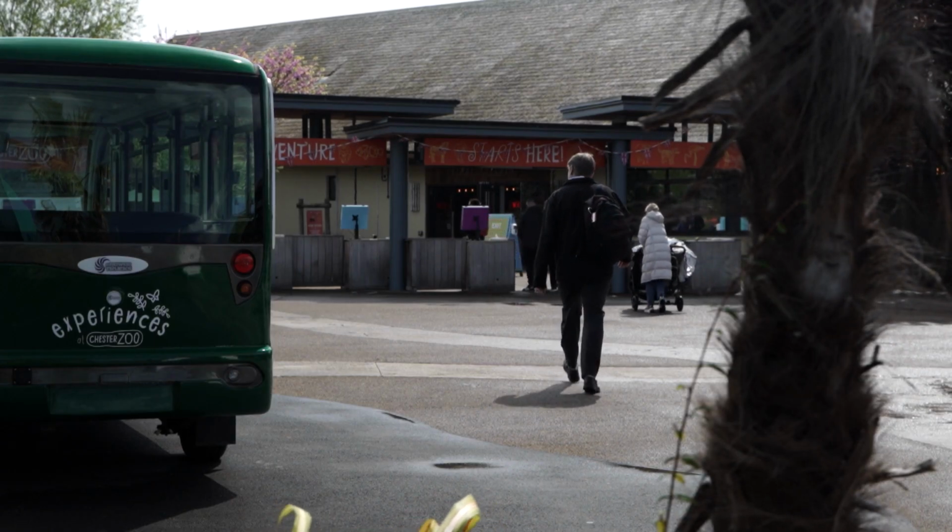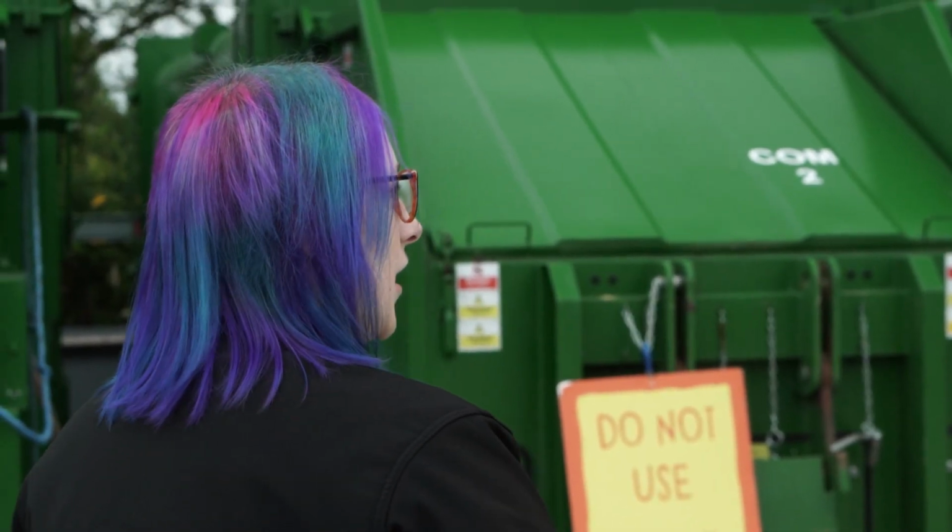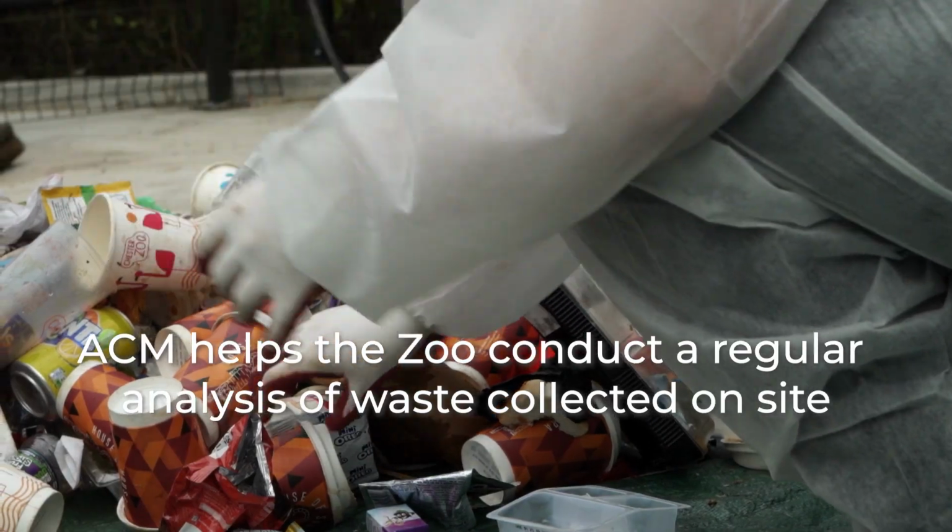What's really critical here is bringing in valuable expertise that lets you know that each step you're taking is going to get you that little bit closer to reaching that goal. For Chester Zoo, the big objective for zero waste is to make sure things sit on the top half of the waste hierarchy. So that is ensuring that nothing is buried or incinerated or goes to energy recovery. We'll look for only outcomes where the material stays in use, so that's recycling based outcomes or reuse outcomes.